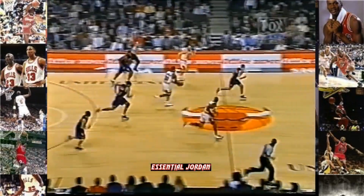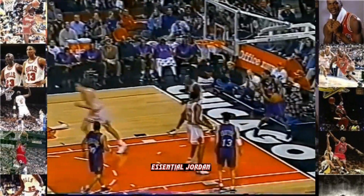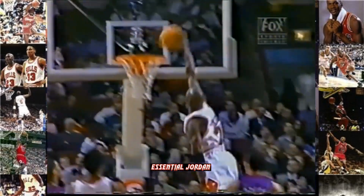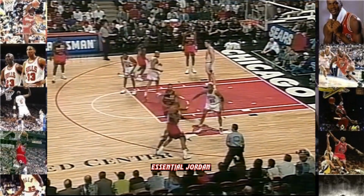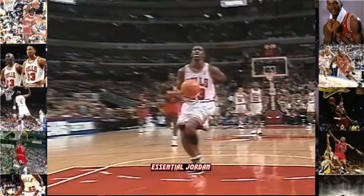For the steal. Michael on the right side. That's where it is. Scotty, no look pass, and you're right. He got hit in the head again. He got hit again. And the Raptors won at 20. Smitty on the wing. And Jordan there to rip it out of his hands, and he'll go all the way.